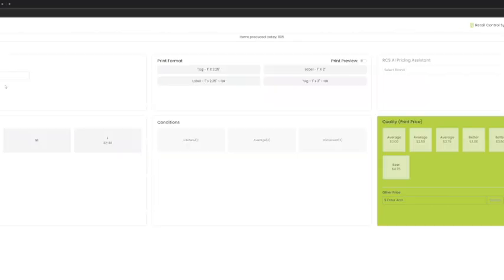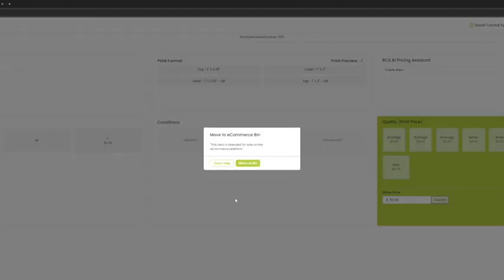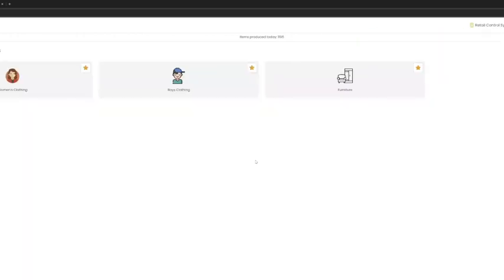The other way you can use this piece is if you had, let's say, Calvin Klein, which your producers only sell in e-commerce, you can hit here and just move it right over to the e-commerce bin, and it will push your producer right along.